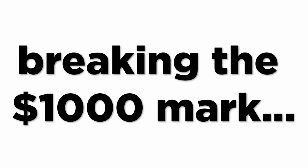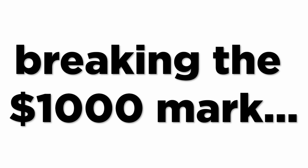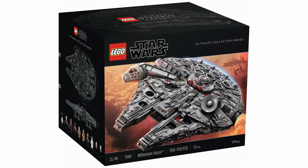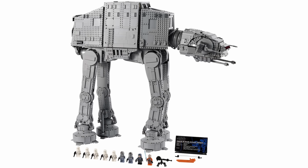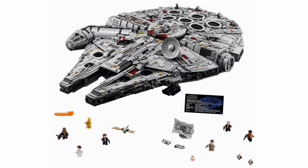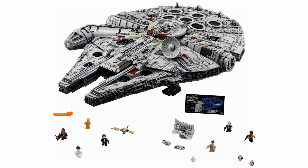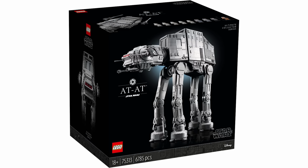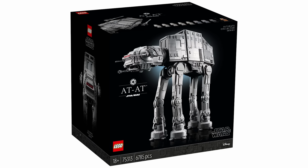That is, the idea of a $1,000 set in general is a really scary thing. This is something that we've been approaching for many years now, with the two $850 Millennium Falcon and the AT-AT being our closest sets so far, which although I don't have, I'm told they're both incredible sets and capture every detail you would want in a near $900 18 plus adult collector LEGO set.